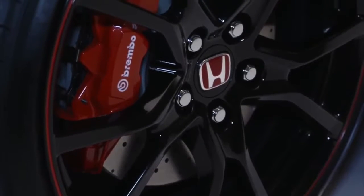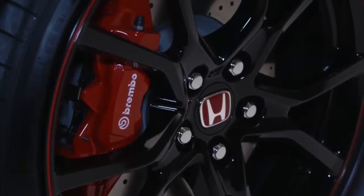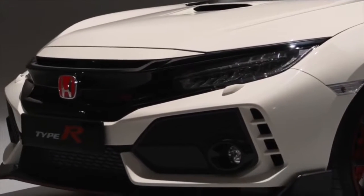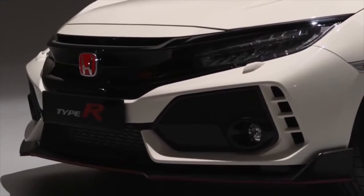To have that amount of horsepower in a Civic, with such a reliable car, but also be able to go out and do everything you possibly want on the track or on the freeway, it's going to be a great car. Stay tuned.